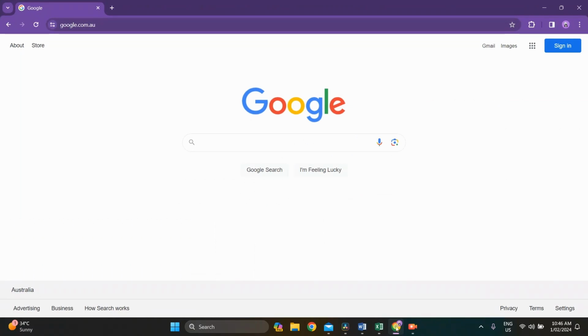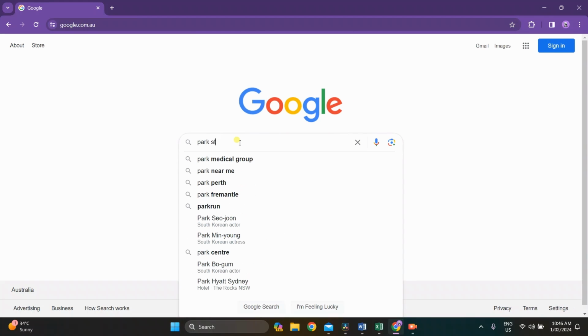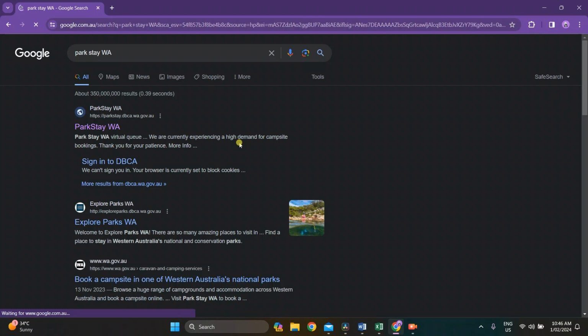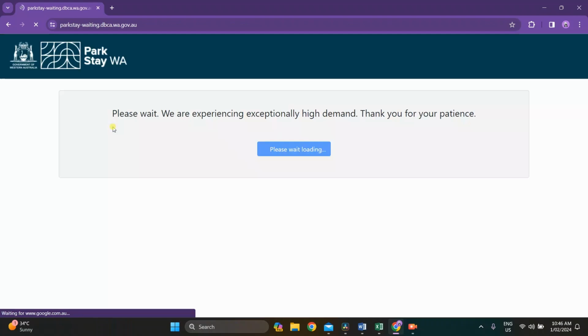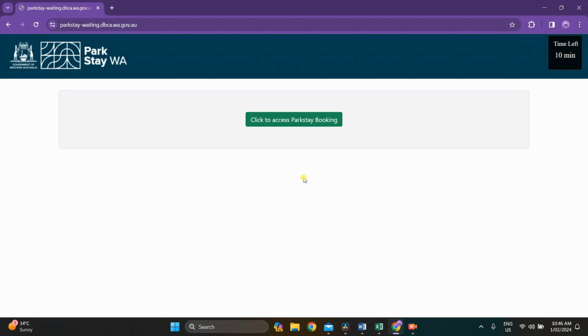Alright, so we're going to show you how to book South Lefroy. Firstly, you just need to go to Google and type in Park Stay WA. We're just going to click on the first link. You'll always go to a queue. The closer you get to busier times of year, the longer the wait will be, so you just have to hold on. Once you're in, you need to click to access Park Stay.